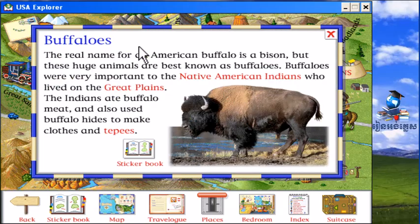Buffaloes. The real name for an American buffalo is a bison, but these huge animals are best known as buffaloes. Buffaloes were very important to the Native American Indians who lived on the Great Plains. The Indians ate buffalo meat and also used buffalo hides to make clothes and teepees.